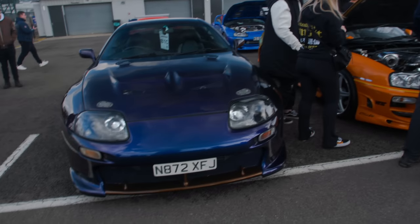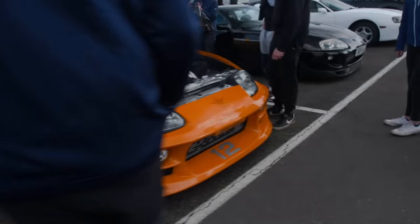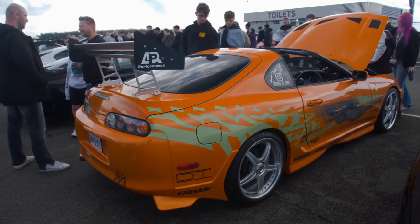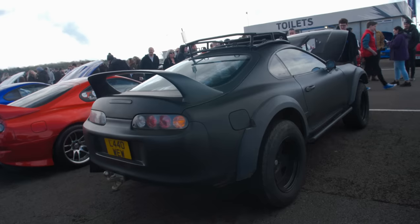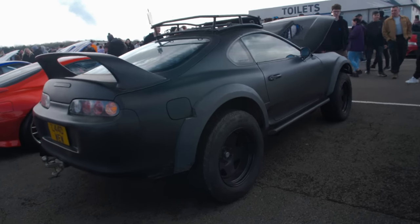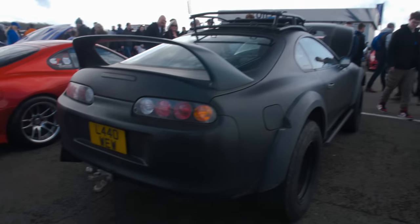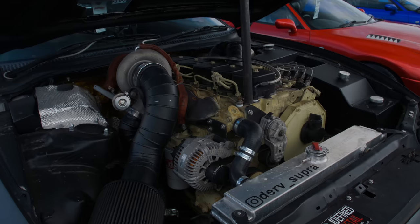Got a couple of Supras here, but we got a Fast and Furious tribute car. Look at this thing. Mad. But surrounding that are a load more Mark IV Supras. Absolutely loads of them. This one's pretty cool. This thing's on air. This thing has not got a 2J in it. This is basically a car that everyone hates. Got tow bar, everything. This thing's hilarious. I'll show you the engine bay. Look at this thing. So hilarious.